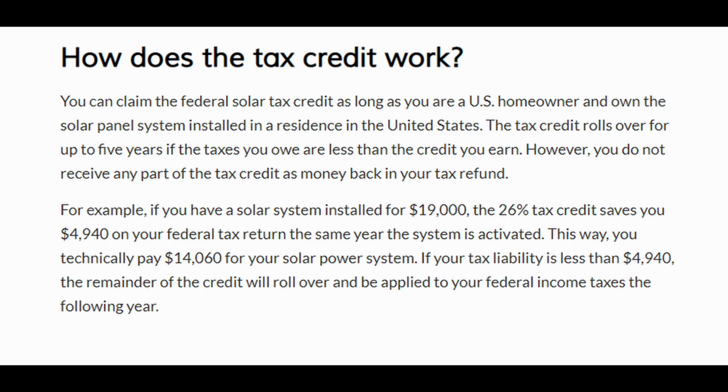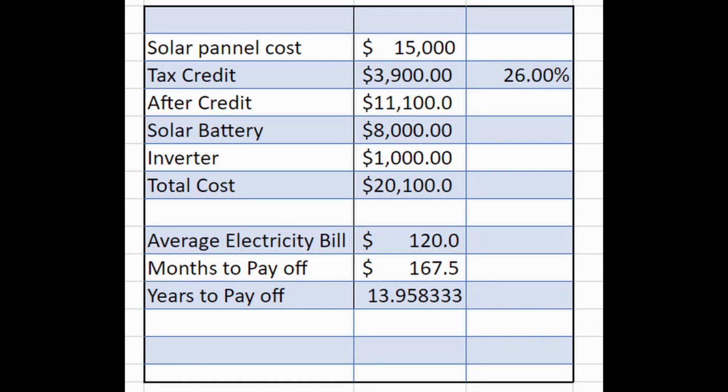So what this tax credit means is, if you are spending $15,000 on the solar panels, then it will take $4,000 off of the taxes you have to pay. The $15,000 is not the only thing that you have to pay when it comes to a solar panel. I've also seen things talking about needing an inverter to update your house's power supply, and I've seen those costing around $1,000.